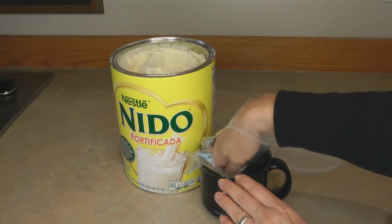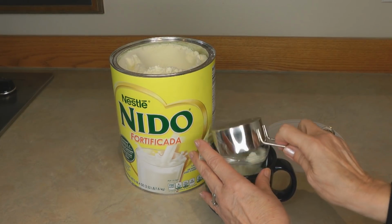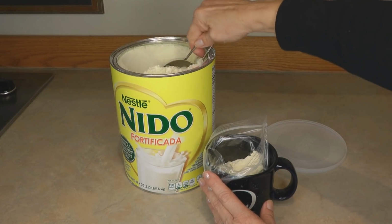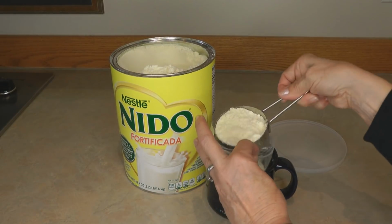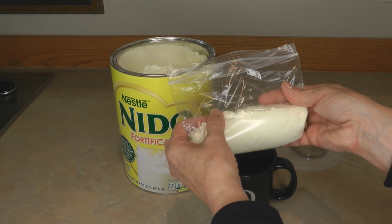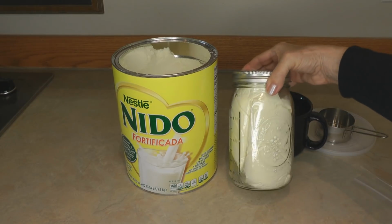I like to store the Nido powdered milk in several different ways. The first way I like to store the Nido Fortificada powdered milk is in a Ziploc sandwich bag. I can place 1 cup of the powder into each bag, and that can make a quart of powdered milk. I can seal them up, and about 3 of the bags, which would make 3 quarts of milk, can be stored in a clean canning jar.